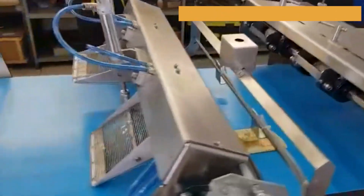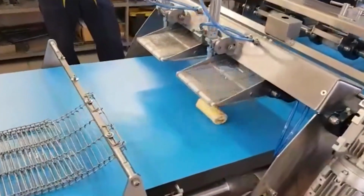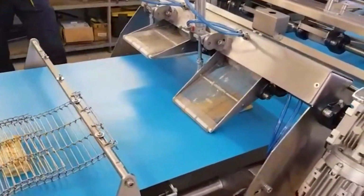The whole chain isn't complicated at all, and this is such an effective way to make a pancake.